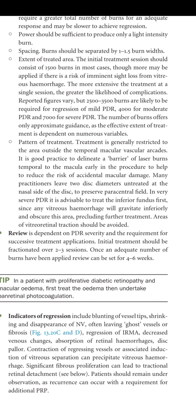Pattern of treatment. The treatment is generally restricted to an area outside the temporal macular vascular arcade. It is good practice to delineate a barrier of laser burns temporal to the macula early in the procedure to help reduce the risk of accidental macular laser. Many practitioners leave at least 2 disc diameters untreated at the nasal side of the disc to preserve the paracentral field. In very severe PDR, it is advisable to treat the inferior fundus first, since any vitreous hemorrhage will gravitate inferiorly and obscure the area, precluding further treatment. Areas of vitreomacular traction should be avoided. Retinal traction should be avoided.